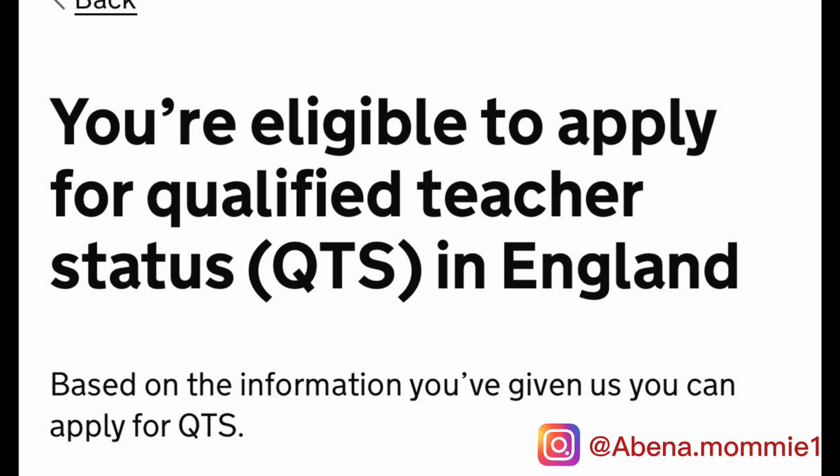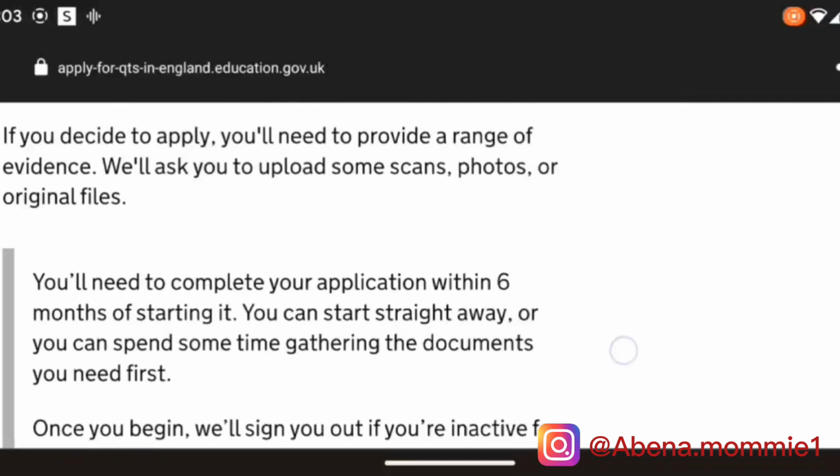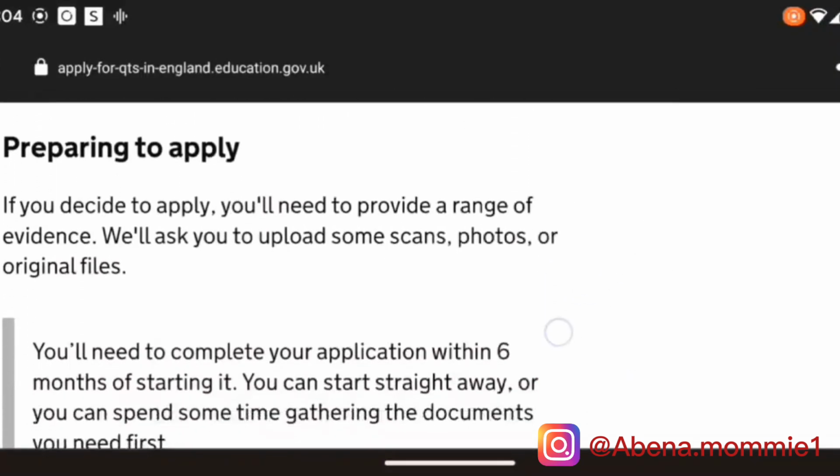So my guys, if you are a Ghanaian and you have at least 1 year experience in teaching and your degree, right? You have a degree in education or a degree in any of the subjects listed above, dear brother, my dear sister, you are qualified for this QTS. Apply. So Ghana, Nigeria, Zimbabwe, you guys grab this opportunity as it's still hot. Grab it now. All right, so that is that. It's telling me now I am eligible.